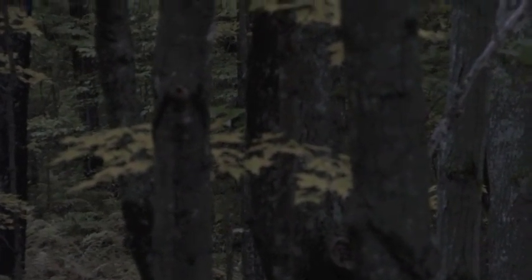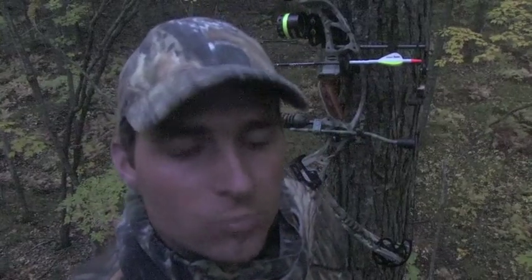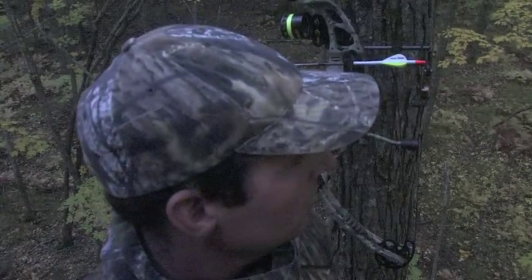Stop. I don't always stop behind trees. Lost them. Well, it's really dark in the woods.